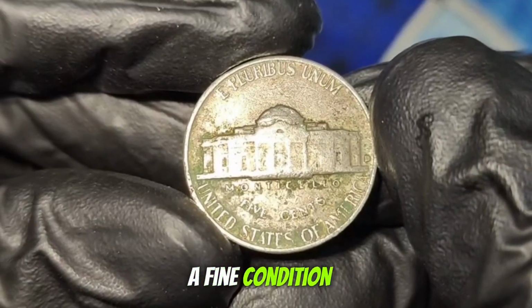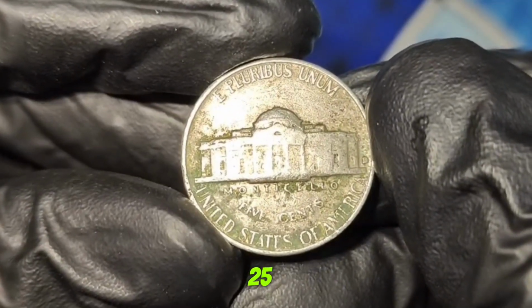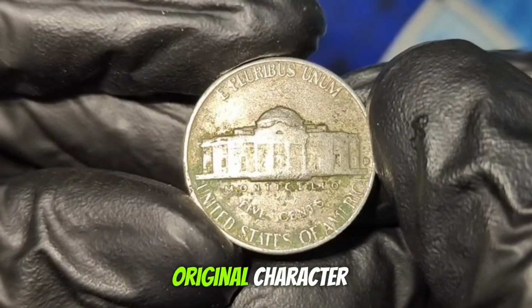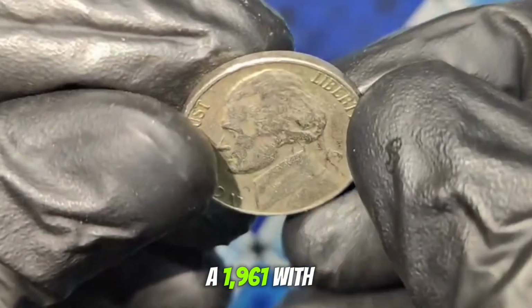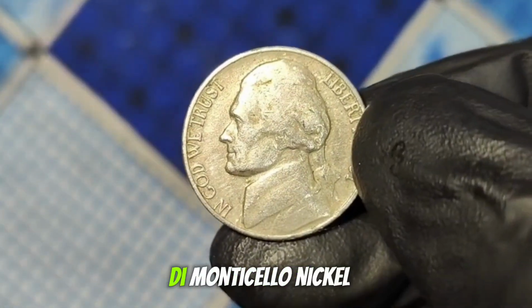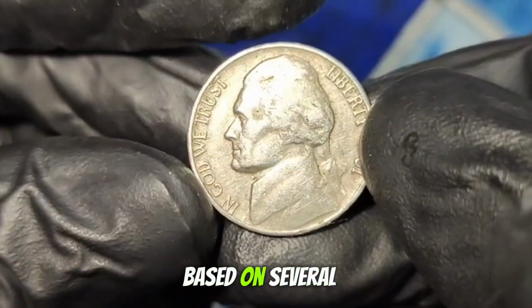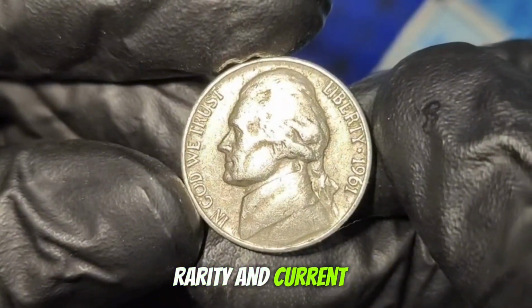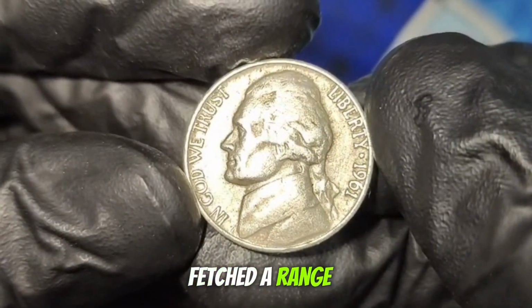A fine condition coin typically falls between a grade of 12 and 25, reflecting slight wear but still retaining much of its original character. In today's market, the value of a 1961 D Monticello nickel in fine condition can vary significantly based on several factors, including demand, rarity, and current market trends. As of today, these coins have fetched a range of prices.